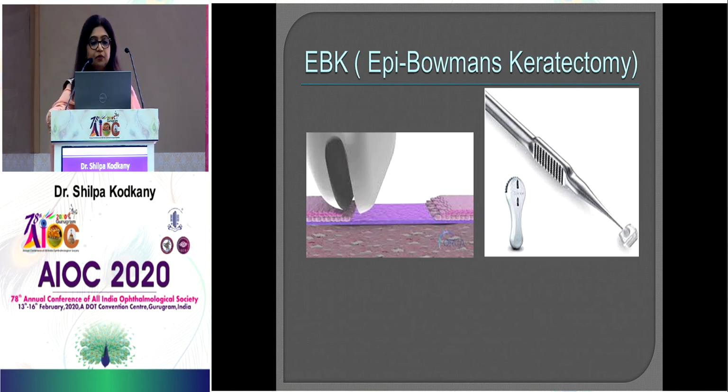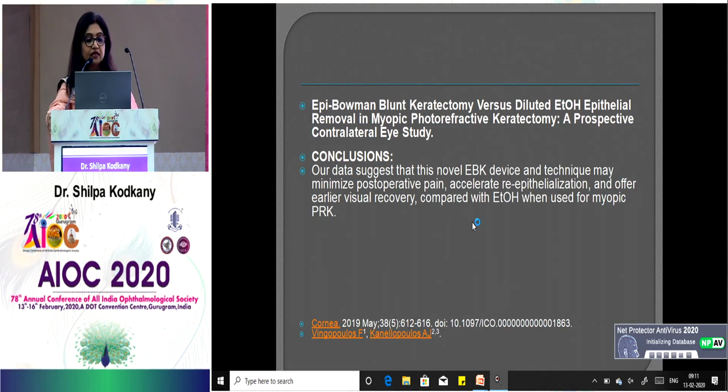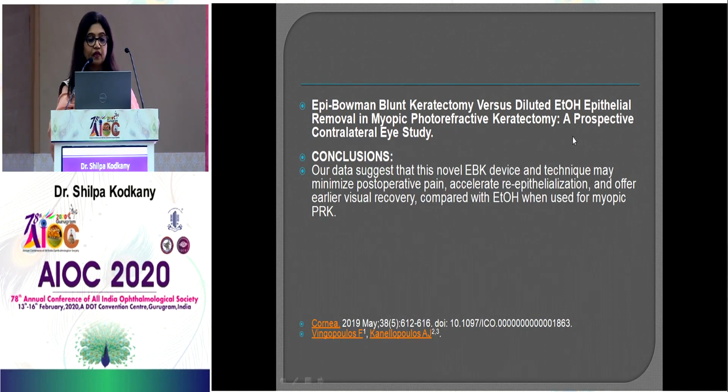A newer method is EBK, which is Epi-Bowman's keratectomy, which is an equipment like this, and it helps in removing the epithelium as well as the Bowman's, and in a very smooth manner. So this is one of the new techniques which has come in. Of course, I don't have any experience with it, but there have been studies which have shown that the Epi-Bowman's blunt keratectomy was compared with the epithelium removal with the help of alcohol, and it was seen that this technique may minimize the post-operative pain, accelerate re-epithelialization, and offer earlier visual recovery compared with the alcohol removal. And this was one of the studies which was published in the Cornea Journal in 2019.